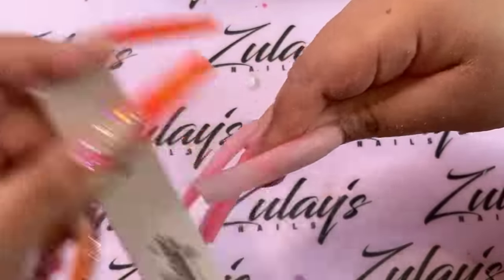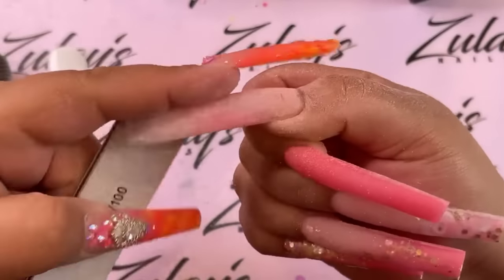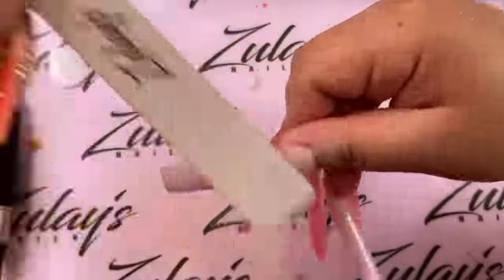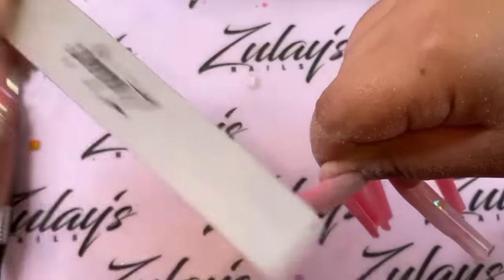Always turn your finger to see all angles. Look at the side profile. Make sure that it has this little curve, and then look through the bottom. Because in one angle you will see that it looks smooth, but in another angle, it may not look smooth.